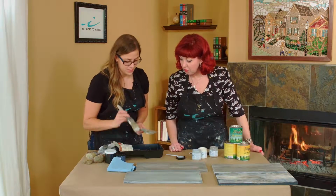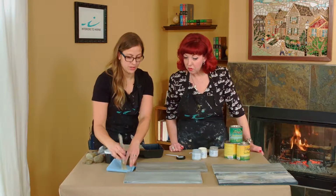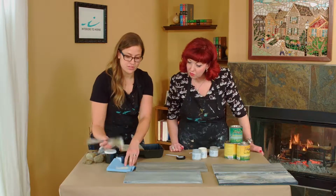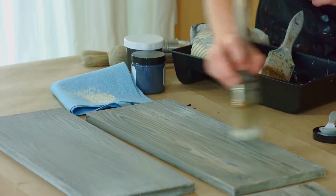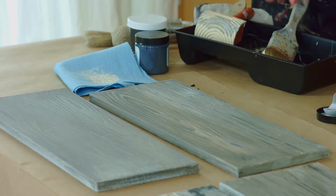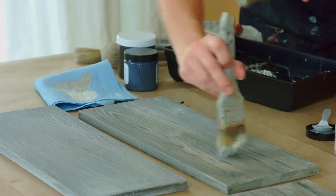So the same three paint colors as before. This is called dry brushing. You just get a little on your brush and you pounce it off so there's hardly anything on there, and just lightly skim the surface. So it's very subtle. I can see how it picks up more of the texture. Let's bring a little gray in there.